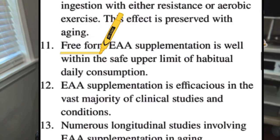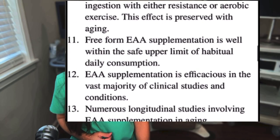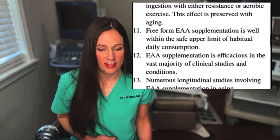However, studies have shown that the free-form essential amino acid supplementation is well within the safe upper limit of repeated daily ingestion, meaning that there are very little side effects with this amino acid supplementation, and you should get at least some extra muscle, or at least be able to maintain the muscle that you have, even if the blood concentrations aren't as elevated as with normal gastric emptying.